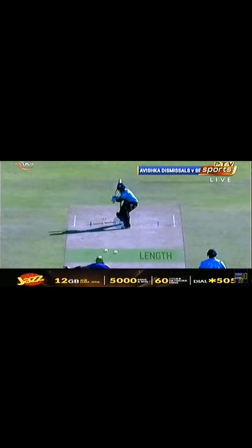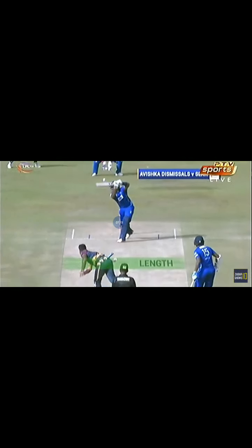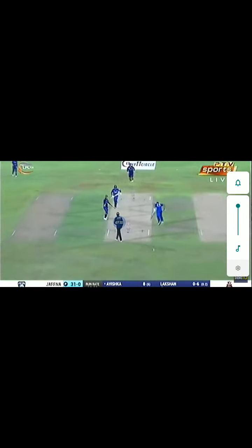These are his dismissals. Take a look at the length of the deliveries and the line as well. Outside the line of the stumps. So you can't bowl him too close. You've got to get the ball a little bit wider outside the off stump if you want to get his wicket early in the innings. That's too easy for him.